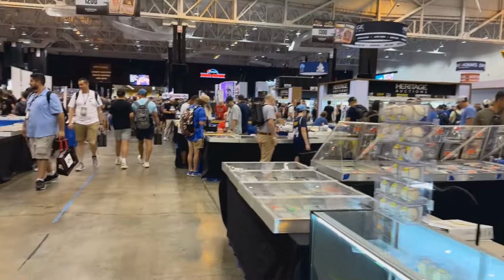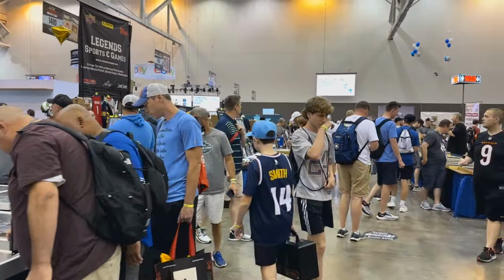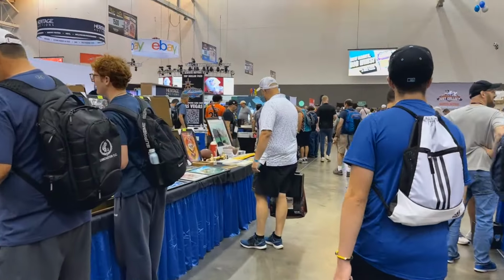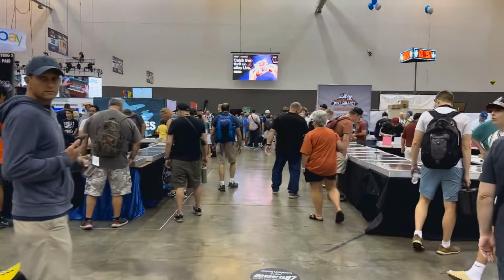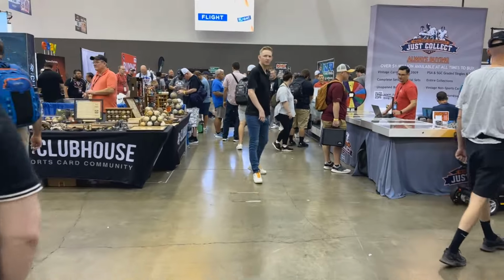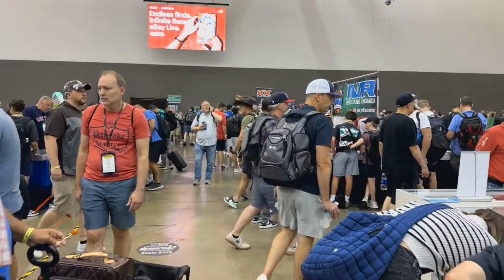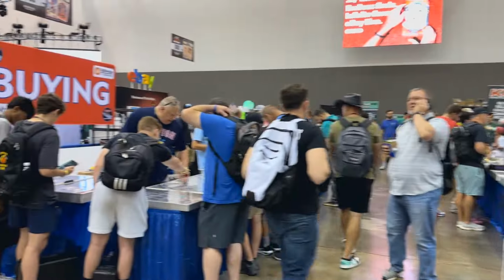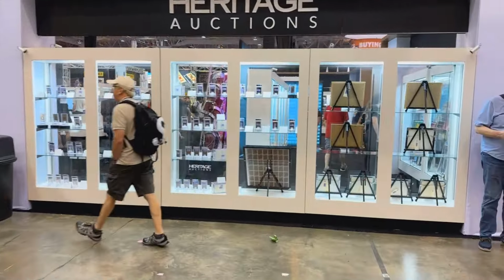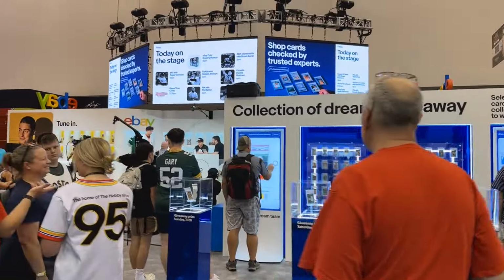Over on this side, you're gonna have a lot of the auction houses. You got Heritage up there. You've got eBay set up, Panini, Topps. On the other side, you'll have CGC, SGC, and the Breakers Pavilion. eBay's done some giveaways and such, very large presence.